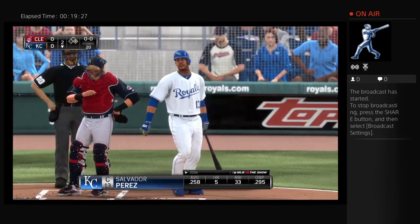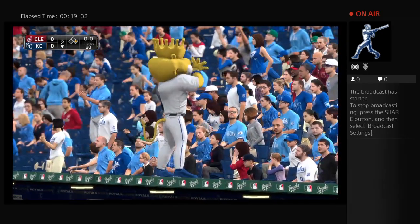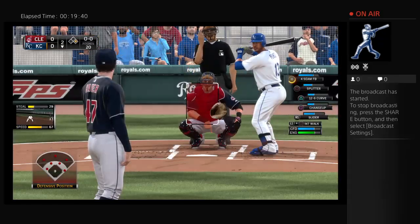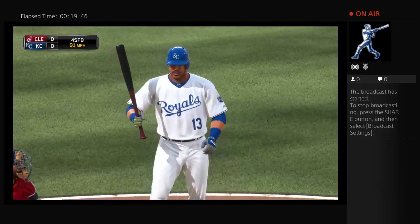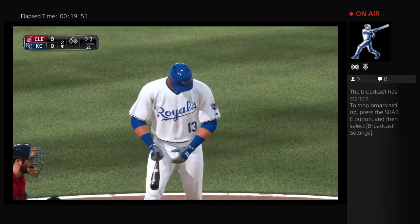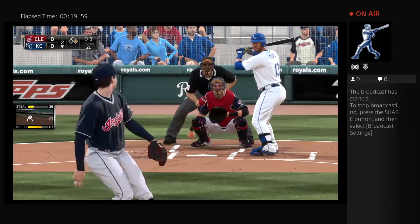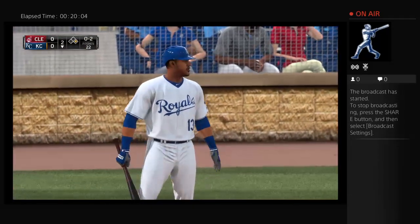Salvador Perez will stand in, getting the start here despite being out of the lineup last night. First offering on the way. Fastball in there for a called strike. Nobody out, runner on first. From the belt, kicks and deals. Big swing and a miss at the fastball, and he's behind in the count 0-2.